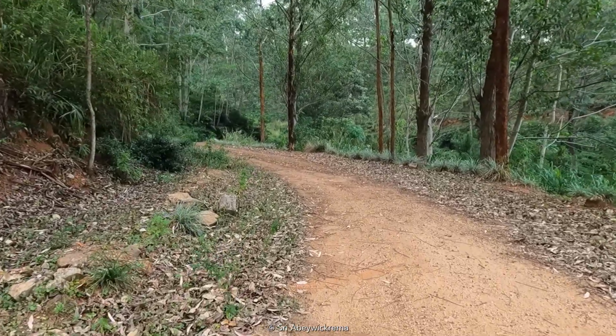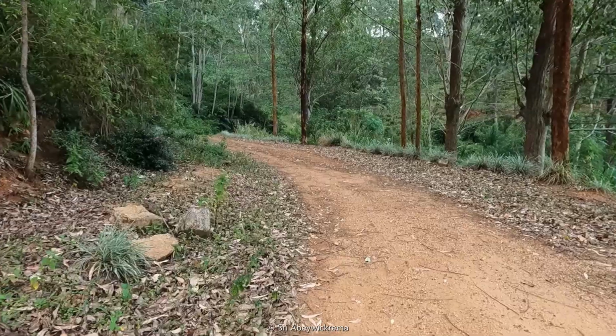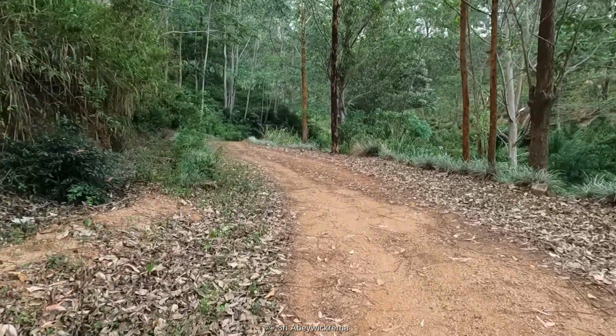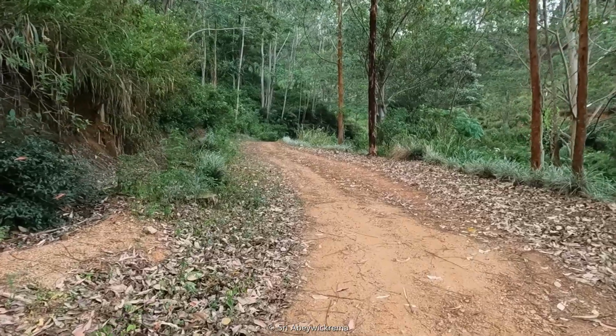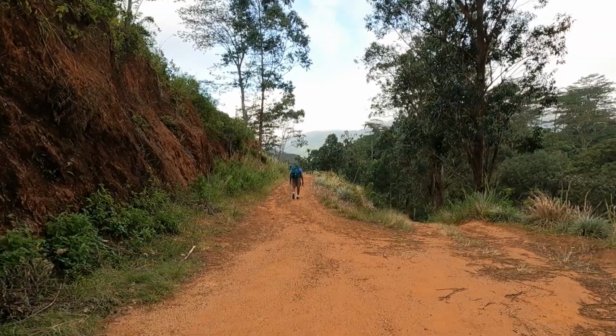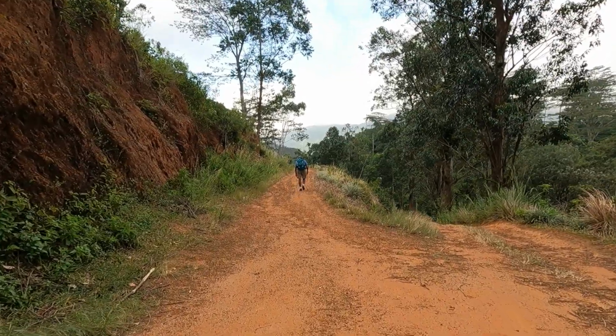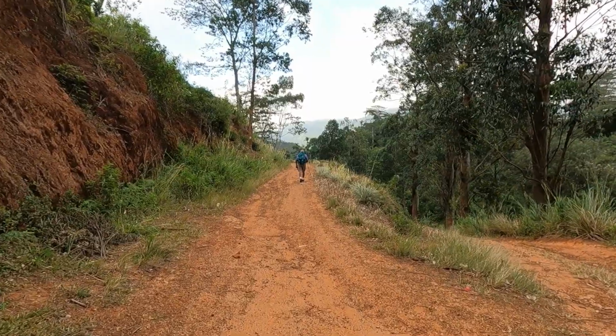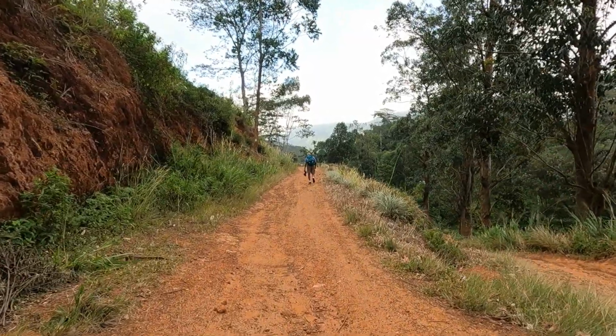I really love this section of the trail, really good. You can see there are so many trees, lots of birds. It's a heavenly walk after all. We are at the 4-kilometer mark. Here you have to take the left path. There's also an arrow marked on a tree.